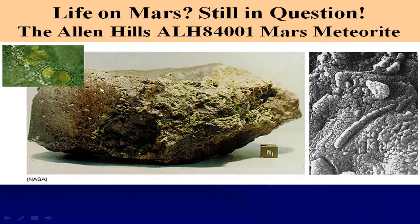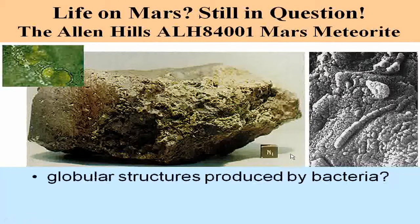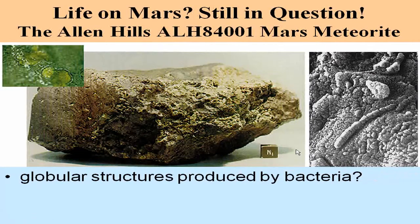And hence it was cut into, and when this meteorite was cut into, it found structures that looked like they might have been produced by bacteria. It was proven, or at least believed to be proven, that this was from Mars by looking at the trapped gases within the sample, and the ratio of those gases was exactly the ratio that would be believed to be in the atmosphere of Mars.